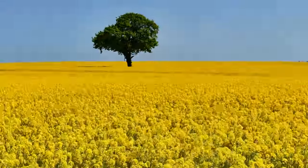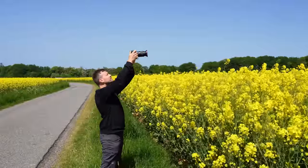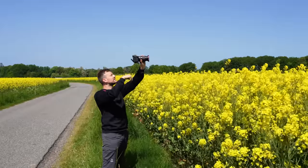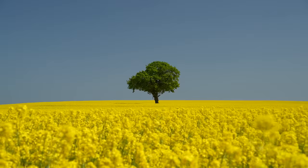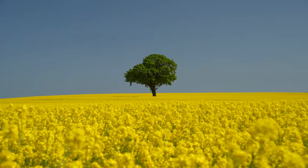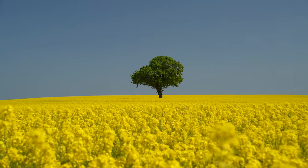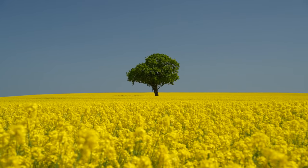So as you can see, this rapeseed field is actually quite tall, so I'll have to put the camera up like this, but it's no problem because of my flippy floppy screen. But you can actually see when I'm filming this right here that, as I said, the tree is actually standing in the field and not behind it, which for me just adds a little bit more spice to the photo, just a little bit more depth.